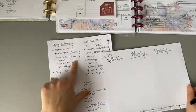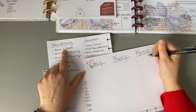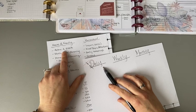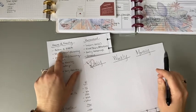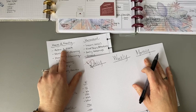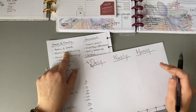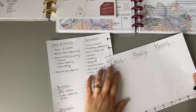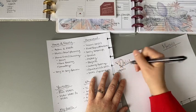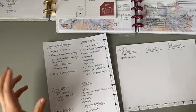My home and family section is appointments and events. So this is something that I need to look over monthly. I also need to look over it weekly, but I also need to have it on there daily. I don't know if I'm going to need a whole monthly for it, but I definitely daily need to know what's happening with our family, because I can't really plan my day if I don't know what's happening, or if we need to be somewhere, it could really throw the day off, right?